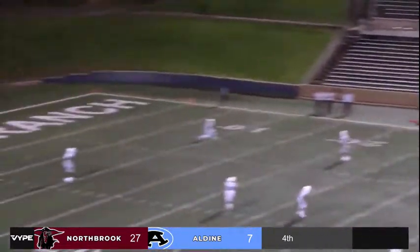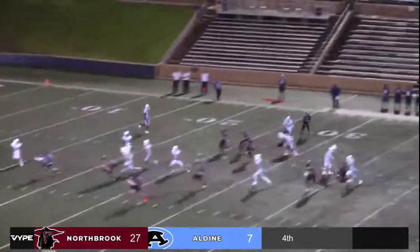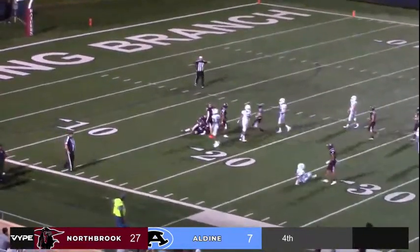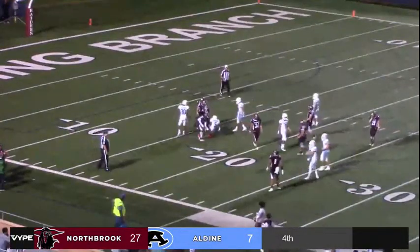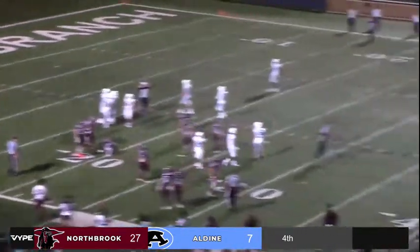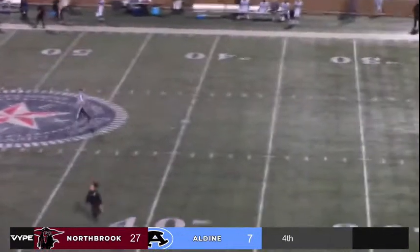And we're back here as Northbrook is going to kick this one off. Here's a fake reverse. A nice discipline by the Northbrook kickoff team. Wasn't fooled at all. And a couple of late penalties coming. Flag on the play.